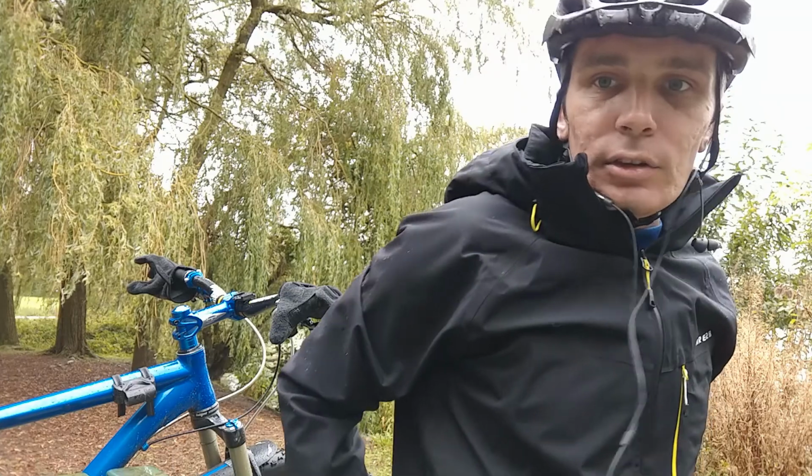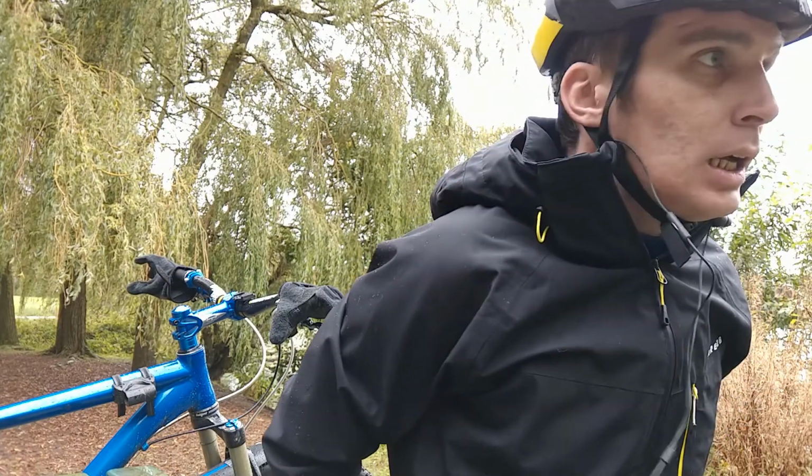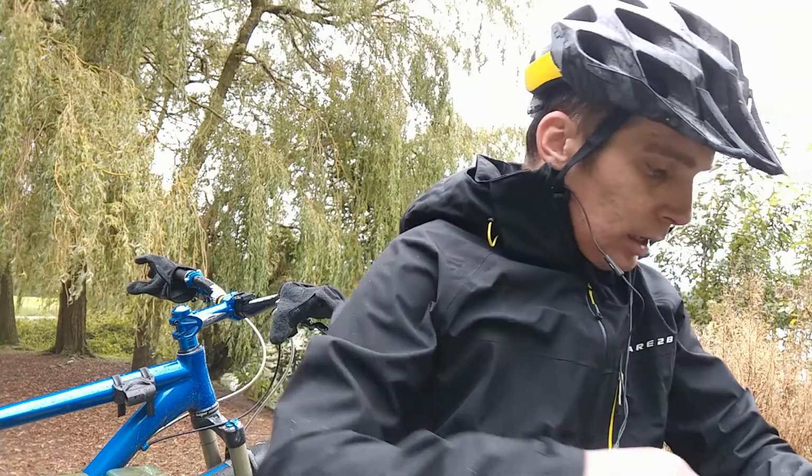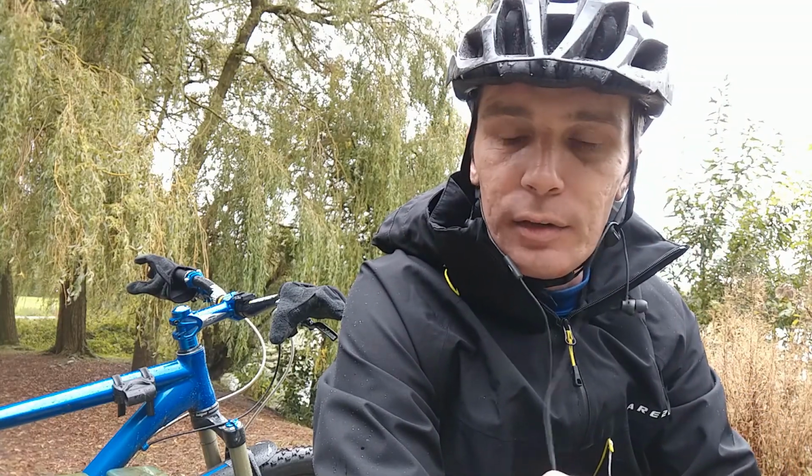It does have the lower drop at the back, so you get a bit more coverage from anything flicking up on your back wheel. My initial thoughts: I came down the roadway, you can hit about 30-odd miles an hour to get to here. The wind didn't get through.